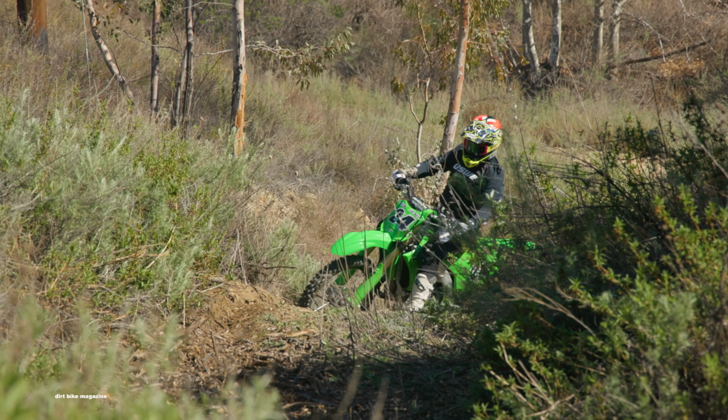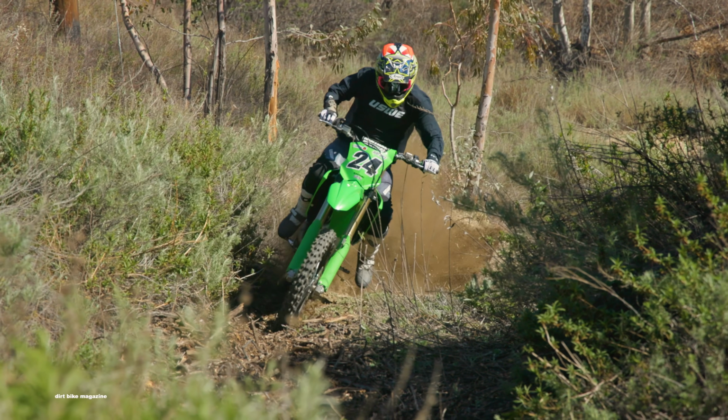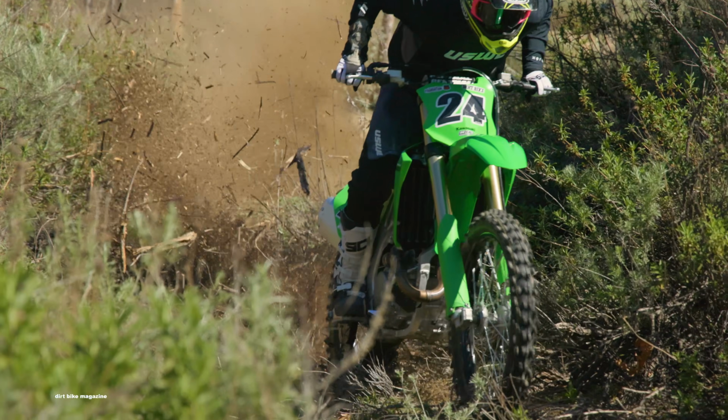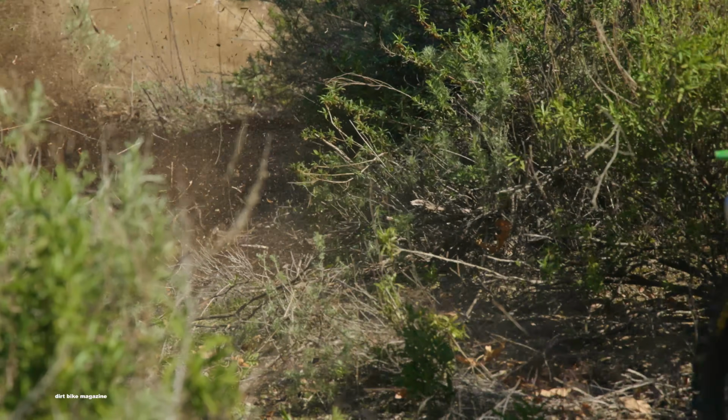I know I race the X off-road. I put a Pro Circuit pipe on it or an FMF pipe on it. It really livens it up. We do the Rideology mapping and are able to do that straight from our phone.